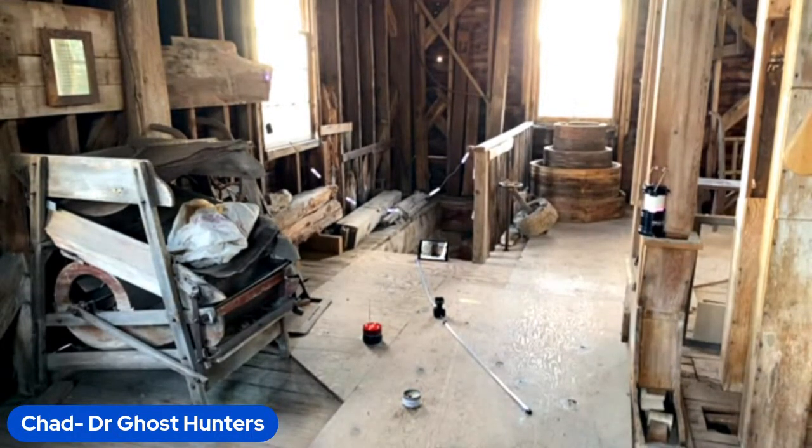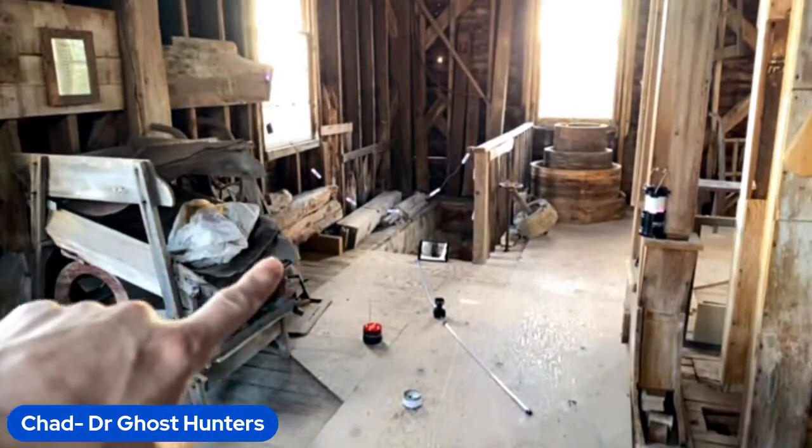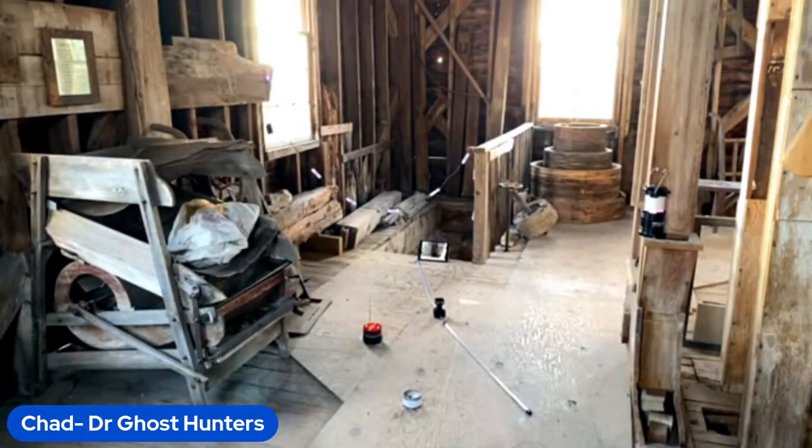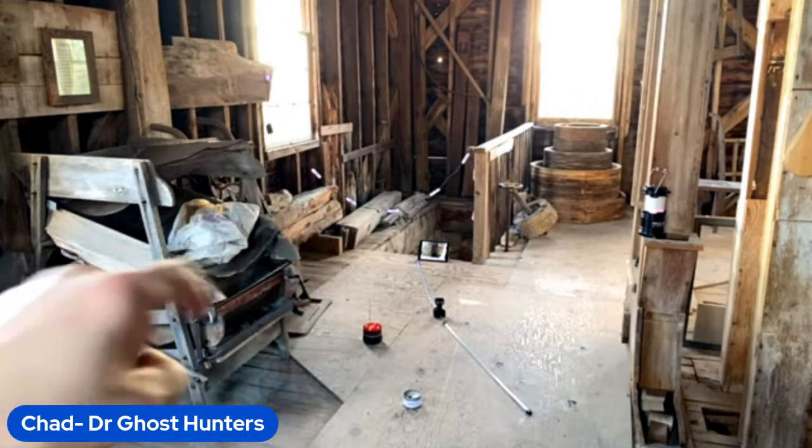Is there anybody downstairs? Oh, it just activated. The tripwire just activated. If you're downstairs, can you come up and talk to me? I'd love to hear your story or any conversation you'd like to have. As soon as I asked if there was anyone downstairs the first time, that tripwire changed color.